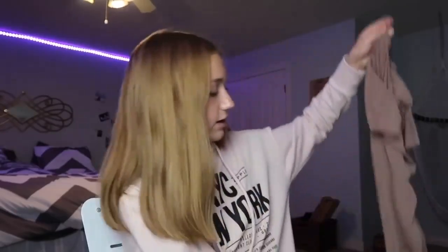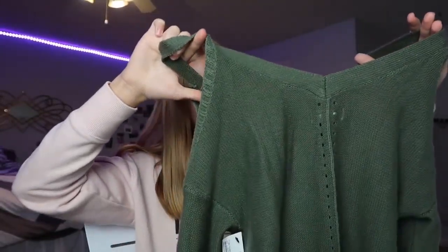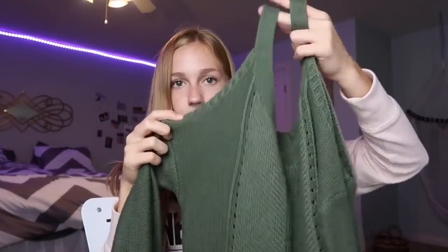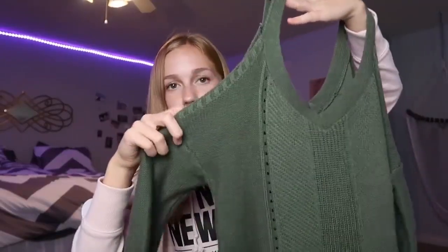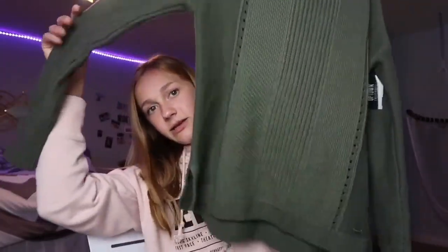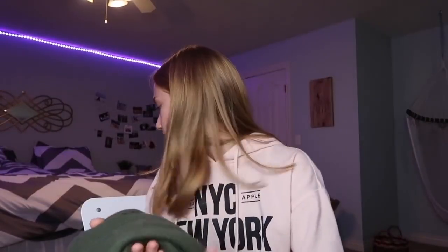The next thing I got, just kidding, this is my mom's. The next thing I got, I really like because it's definitely in season right now, but this is from Hollister, from the thrift store, and it's a size small. It's just a sweater thing, and it has the open shoulder thing. And yeah, I just really like it. I like the color, I like the look of it, and it definitely goes with those jeans that I just showed you.